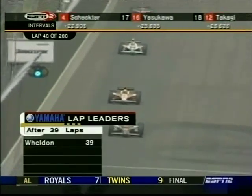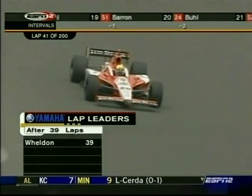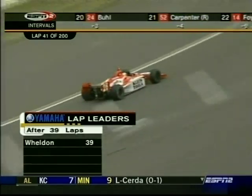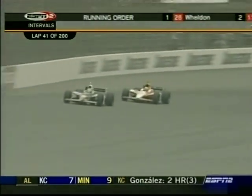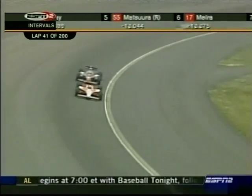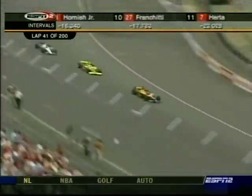Now remember, Paul, these cars are different aerodynamically than they were when they were here last year. There has been a reduction in downforce with these cars to try and make them a little bit more even for all the drivers. Lap leader has been Weldon. Very impressive job he's done. Obviously, he's enjoying the handling. He's got the mechanical end of that car working very well in combination with the aero.